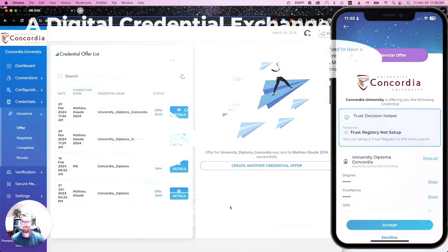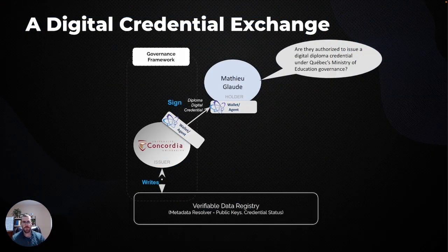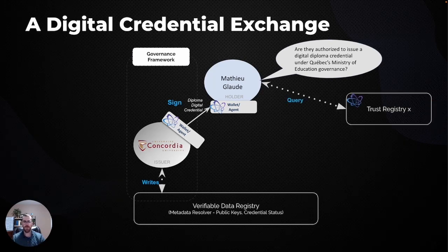So if the holder, upon receiving the offer, wonders, hey, is this issuer authorized to issue this particular credential to me under a specific governance framework that I trust? So in this case, the Quebec Ministry of Education governance framework. They may want to go ask for a trust input from a third party, right? And this is where the trust registry comes in.